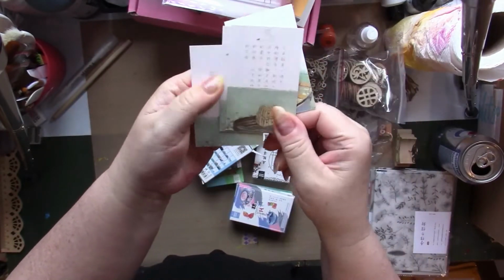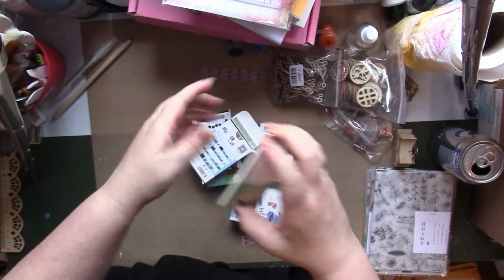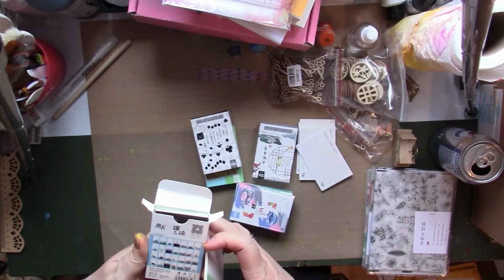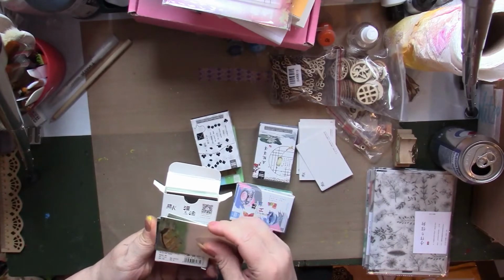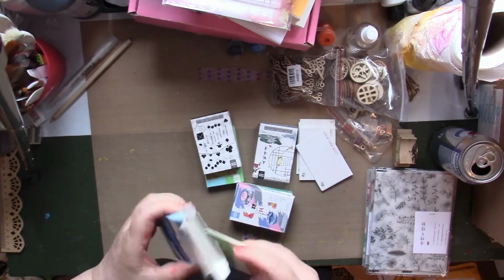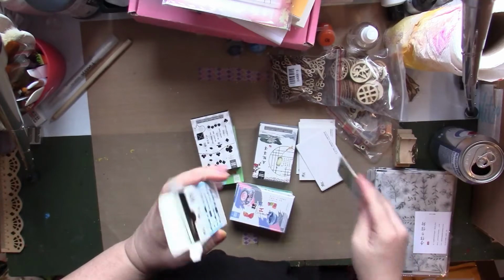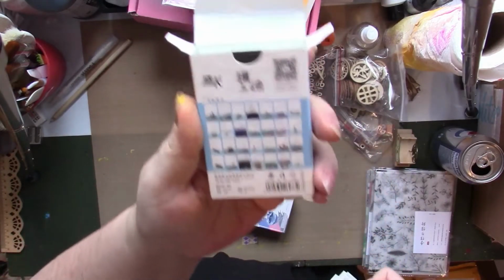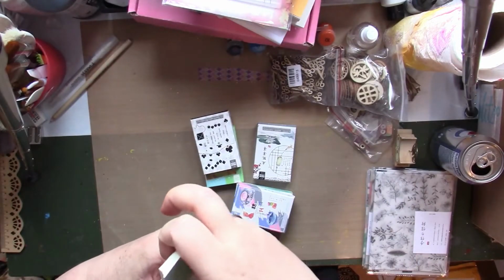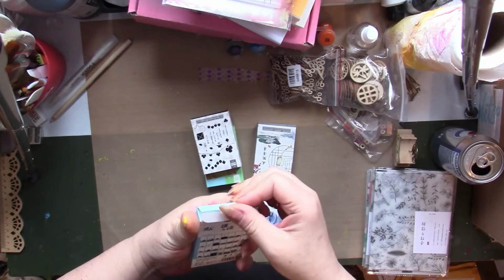So yeah, each one has a different kind of boat on it. And these contain, whoa, I just dumped them all out. These contain 28 cards. Does it say? Can't be sure of that. There's a picture of them all on the back. So it looks like there's probably 2 of each design, which is quite common with these. I'm not going to open them all up here.